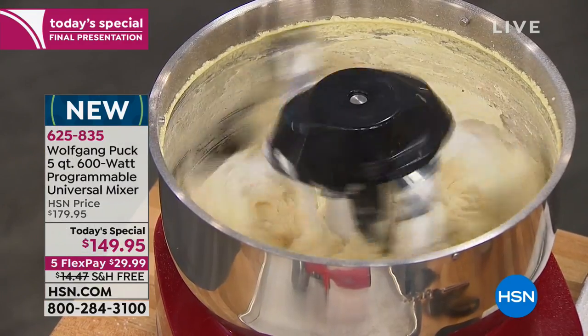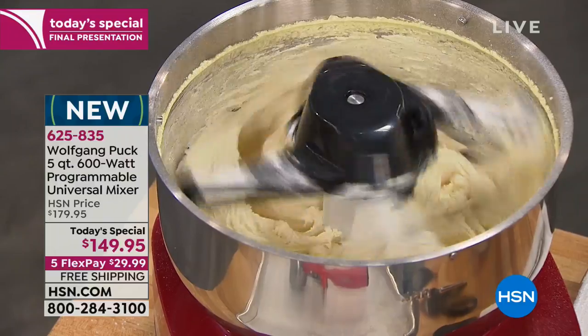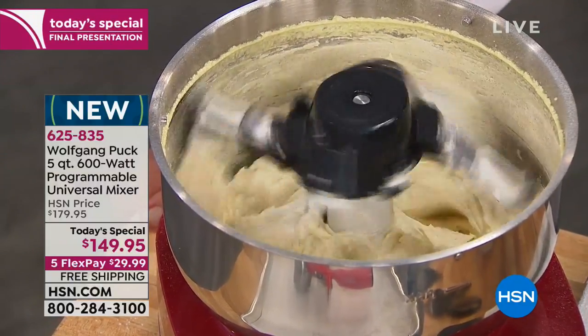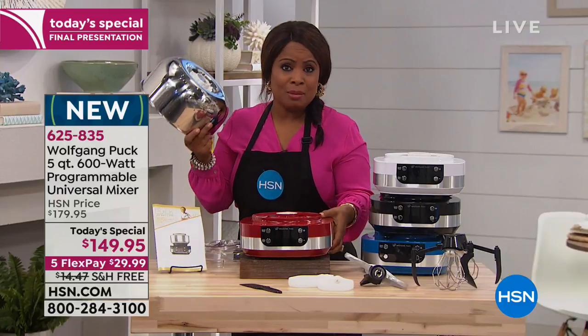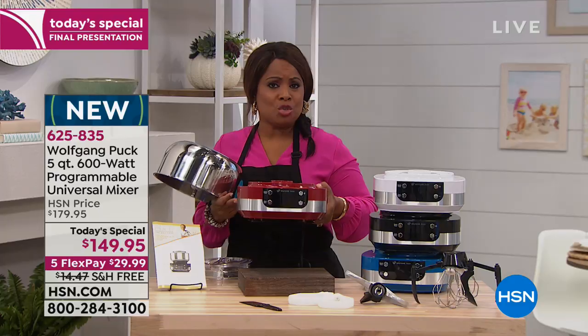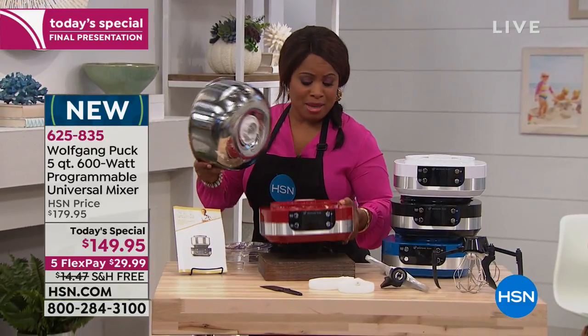And yeah, where in the world do you store them? This one, because of that low profile, you can store it right underneath your cabinet. And to be quite honest with you, because it comes apart, you can actually take this and put it in a drawer if you have a drawer large enough for this. So it makes it so easy.